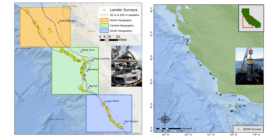So today I'll be discussing some trends in data collected using our rotating lander system and BOSS system along the California coast from Santa Barbara to just north of Half Moon Bay. On the left, you'll see a map of rotating lander survey locations that were surveyed from 2013 to 2015. And on the right, you'll see a map of the BOSS survey locations surveyed in 2018.